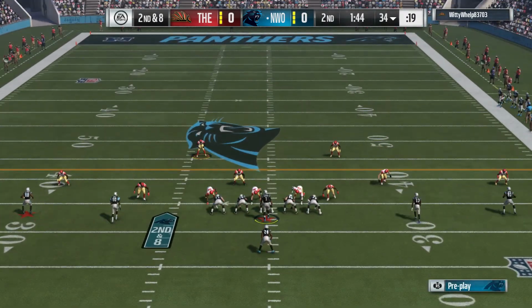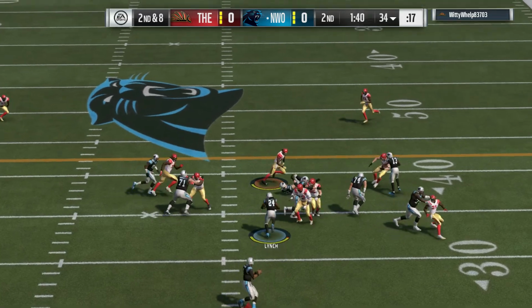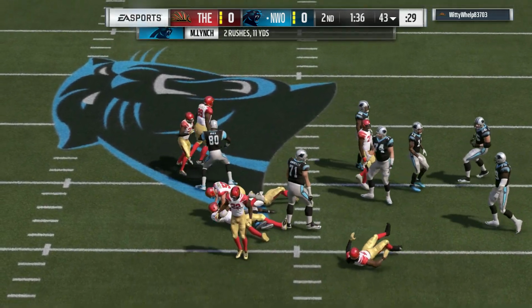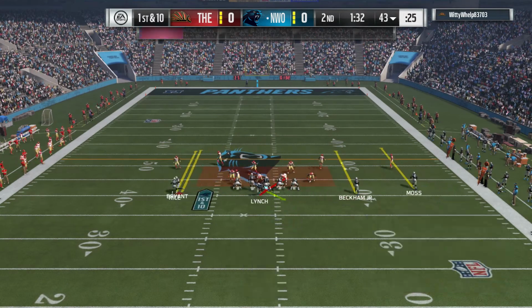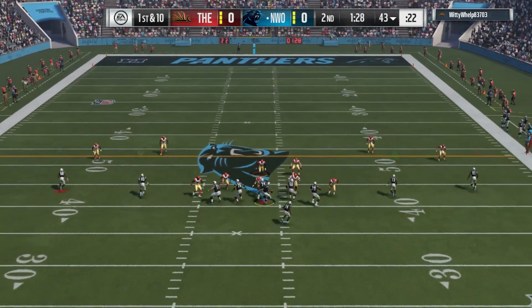And that changes the playbook a little bit now for the guy calling plays. 2nd and 8. Now he's got to probably think about going to the air instead of maybe staying with the ground game. And he'll get up to the 43-yard line. 9 yards on the pickup there, and it keeps the drive alive. Looking to speed things up here, going with some tempo.